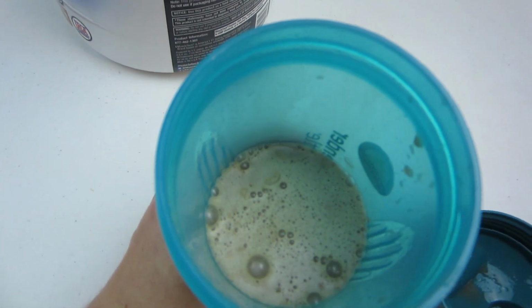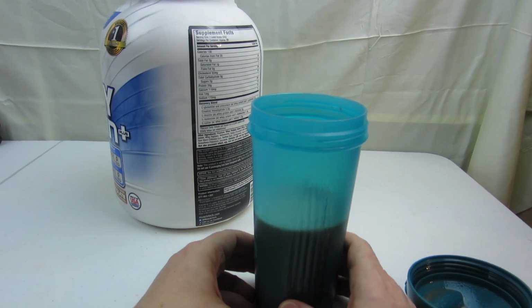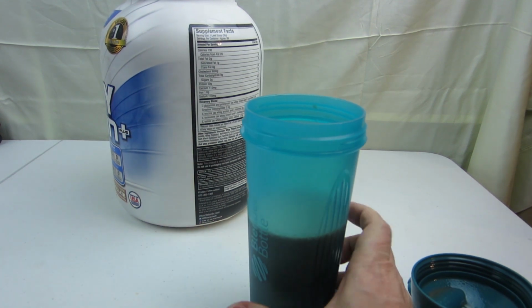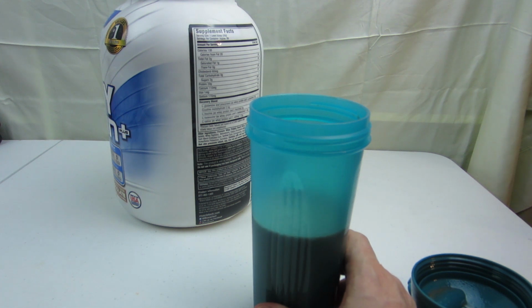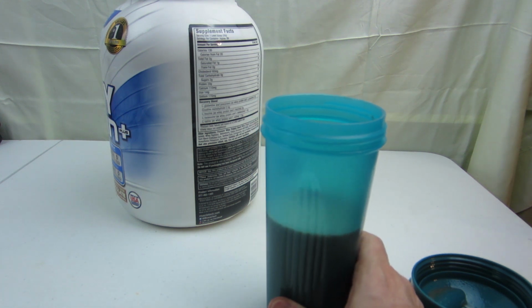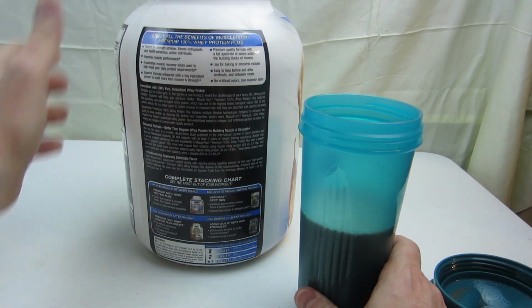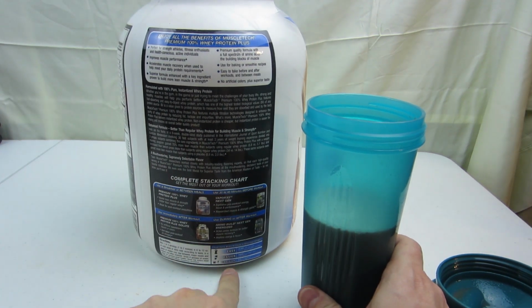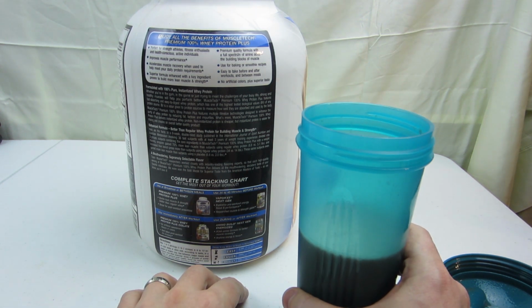Actually, that mixes very well. So, while I had a gripe about mixing it while stirring, apparently if you've got one of these shaker cups, not a problem. So, that's something to know. They always say just mix, shake, or blend. Yeah, you're going to want to shake for this one.